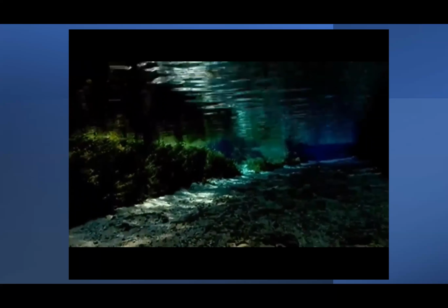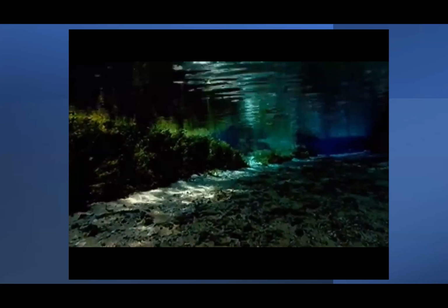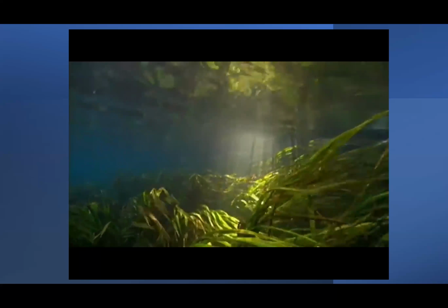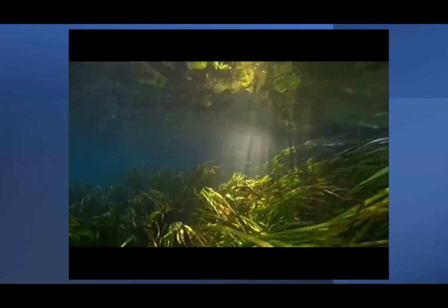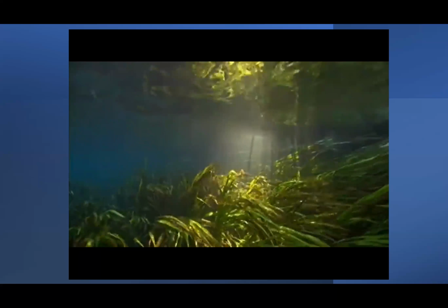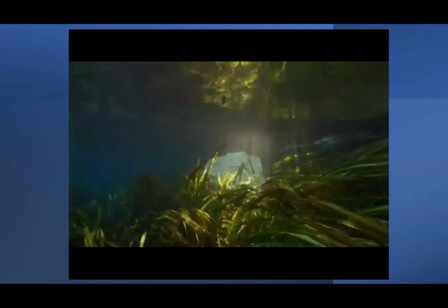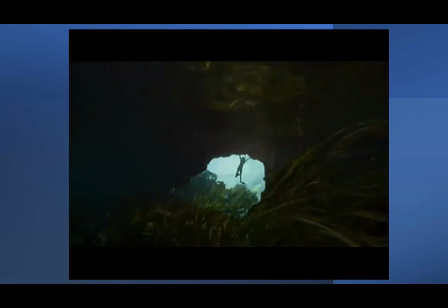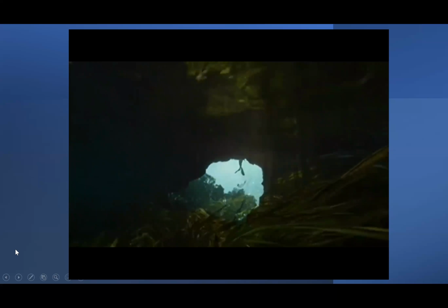We will be judged as a civilization by our ability to look after our precious water resources. We have a chance to protect the primeval beauty that makes Florida a blessed and beautiful place. Help us protect our springs. By doing so, you will be preserving our way of life.